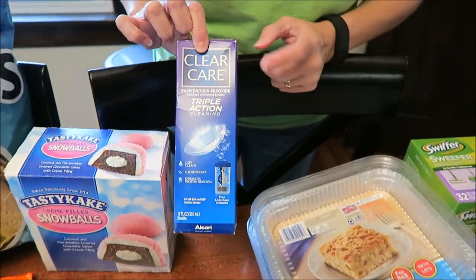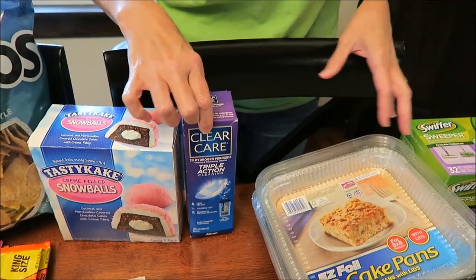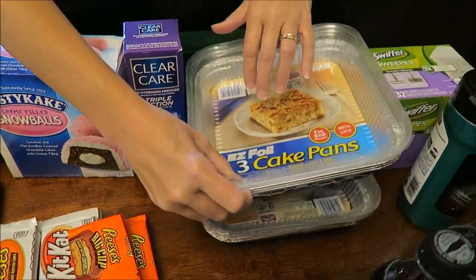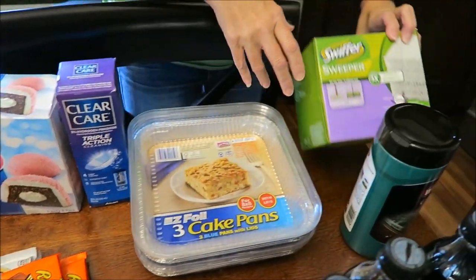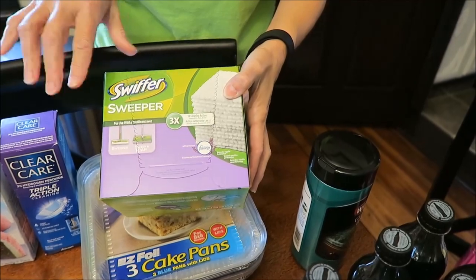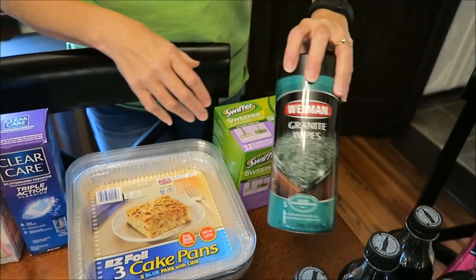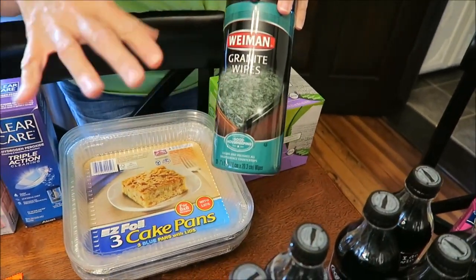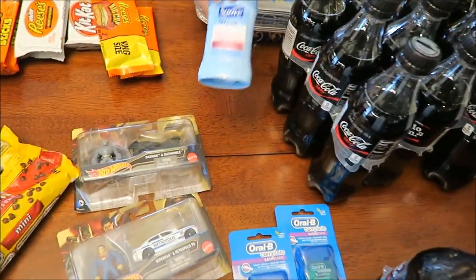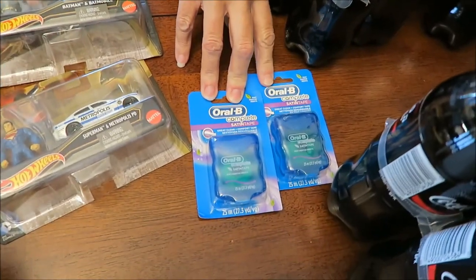Some Clear Care. Ashley really likes this stuff, and you can always get a coupon on the inside, so it's cheaper. We bought 2 of these, 2 packages of these pads. Some of these wipes. These are the dry wipes for your Swiffer, but I actually use them to dust the furniture when I'm not using furniture polish. These wipes are for the counters in the kitchen. We bought 4 Coke Zeros. I bought some deodorant, 2 things of dental tape.